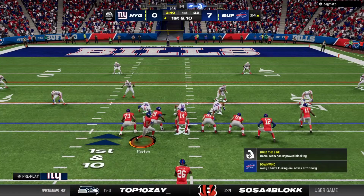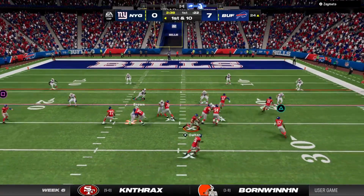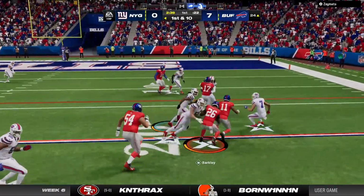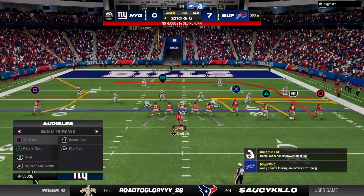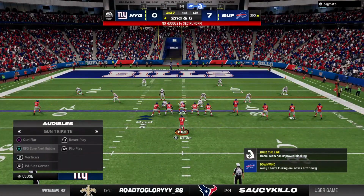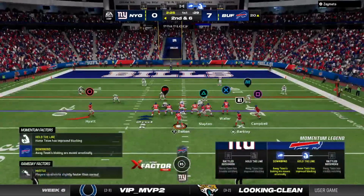In motion, Slayton. They keep it with Barkley on first down. They'll get him to the ground at the 20 following a pickup of 4. The ball resting on the 20. Here's 2nd and 6.